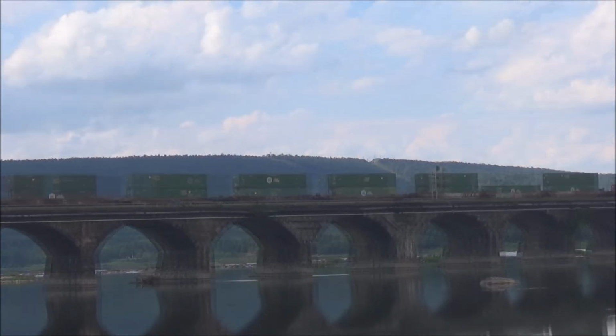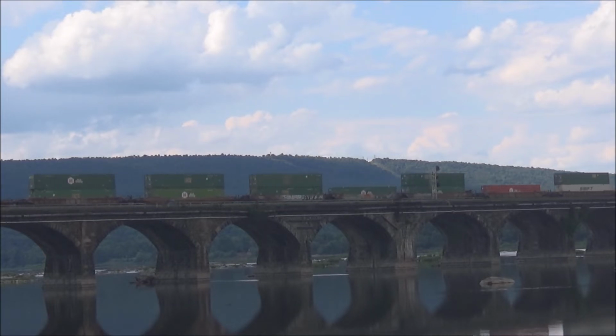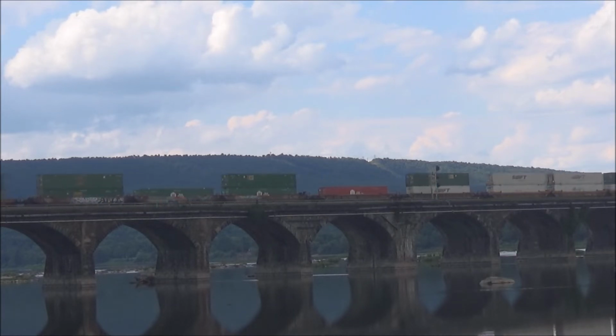23M is a mix of international and domestic containers today, which vary in length. I can assume the international containers come from Port Newark, New Jersey, while the domestic containers come from GI8 Intermodal Terminal here in Harrisburg.